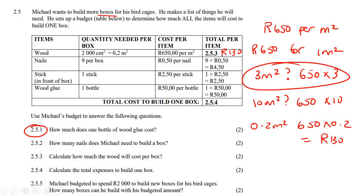So let's start properly. First question, how much does one bottle of wood glue cost? Well, the wood glue is one bottle, 50 Rand. So we can just say here, 50 Rand. How many nails does Michael need to build a box? Well, it said there, 9 per box. Calculate how much, we've done this one now, so it's 130.